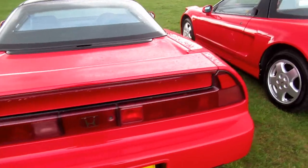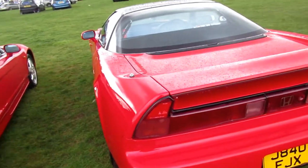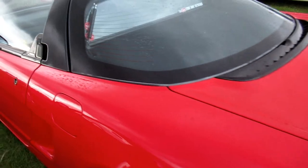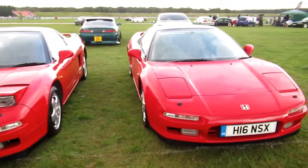And this Honda Red, look at the exhaust as well. Both cars are exactly the same. I don't think there's any sort of visible differences. You can also see the aerial head on this. This one's also got the radio head. Sick pair of NSXs here.